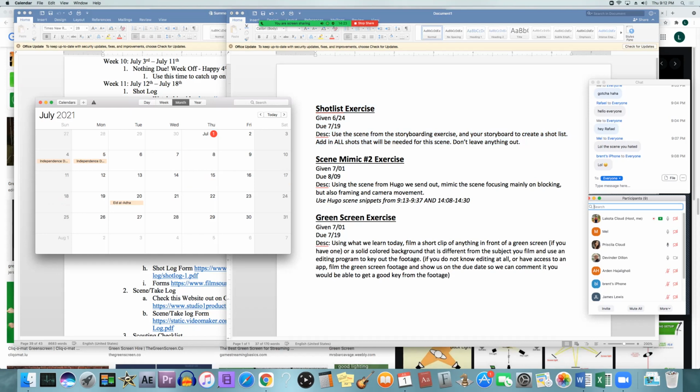It'll be based on your storyboard. It's pretty much just a more technical version of your storyboard, and you just want to put all the scenes, all the different shots that you feel like you would need to actually get the entire scene, so that if you were going to shoot it, you would have all that information and you can make a shooting schedule out of it, which we'll do after we're done with that.